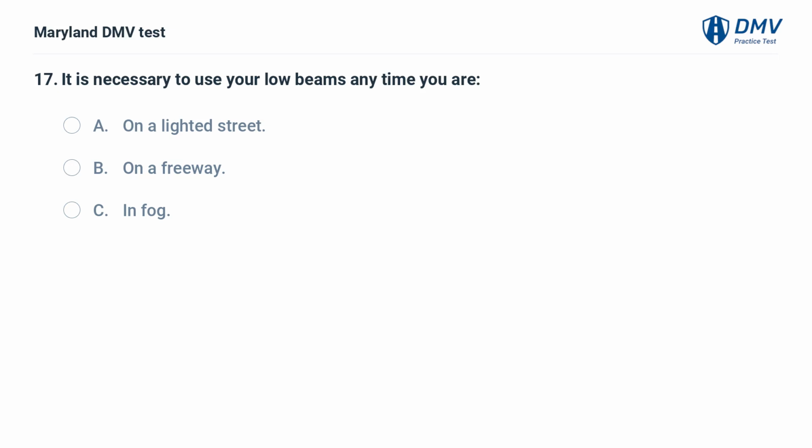It is necessary to use your low beams any time you are A. on a lighted street. B. on a freeway. C. in fog.